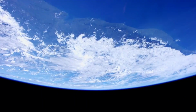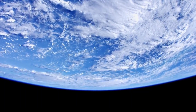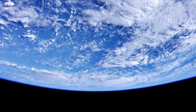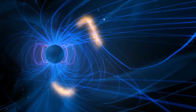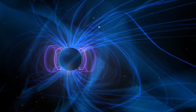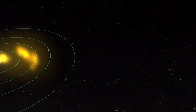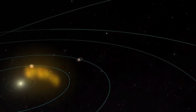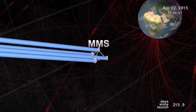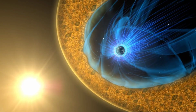Throughout the universe, there are forces fundamental to how things move. Just as gravity is key to how things move on Earth, a process called magnetic reconnection is key to how charged particles speed through space. The more we understand how those particles are accelerated, the better we can protect our spacecraft and astronauts as we explore deeper into the solar system.